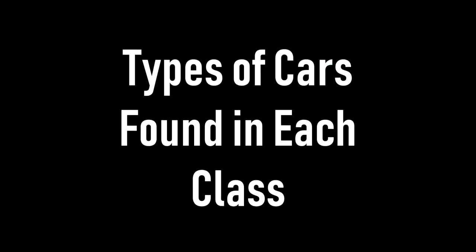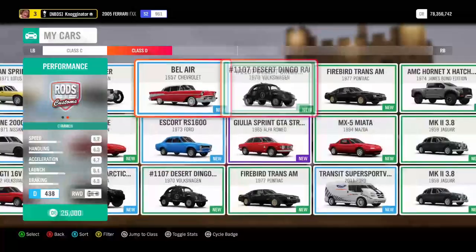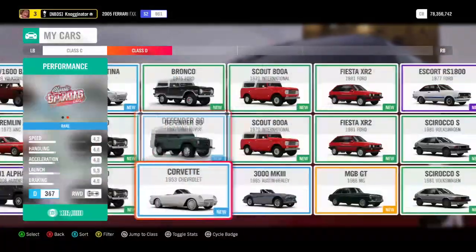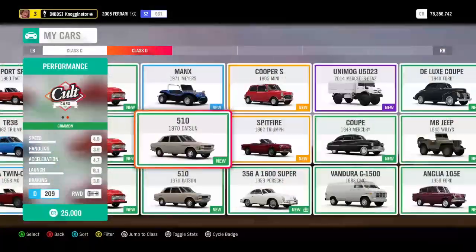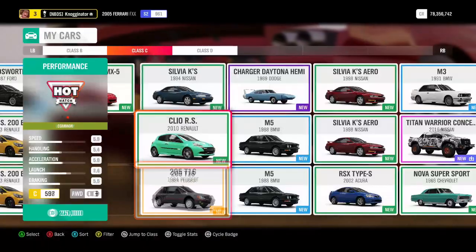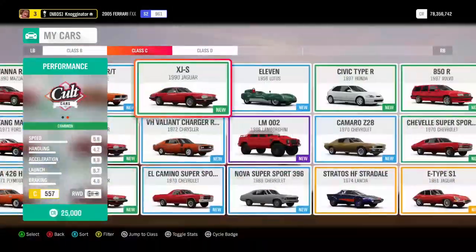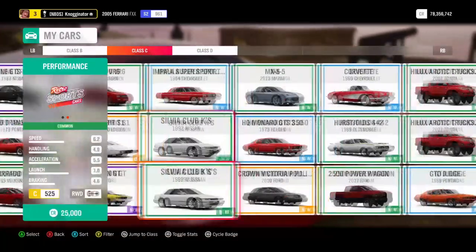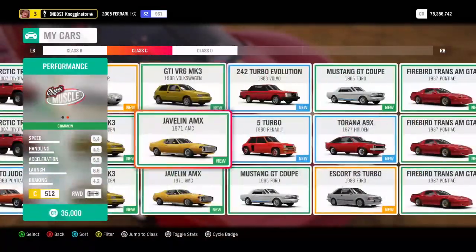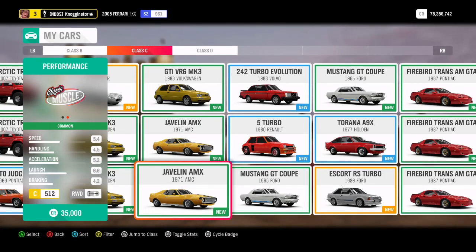Now let's talk about the types of cars found in each class. So each class has its own type of cars. And in D class, we usually find classics, retros, and vans. So the reason I'm talking about the types of cars is because if it's priced differently, what kind of different cars are in here? We look at C class and it's retro, classics, vans, just like D class, yet we have some off-road cars. So it costs a little bit more, but it's basically the same exact cars.